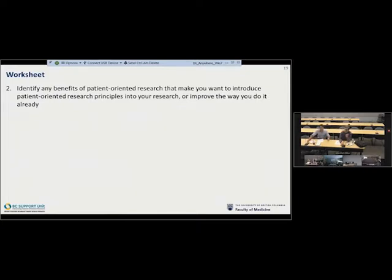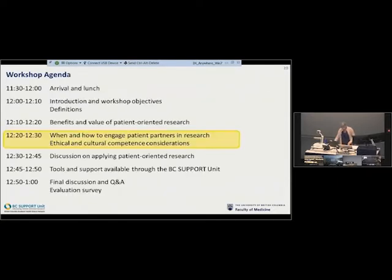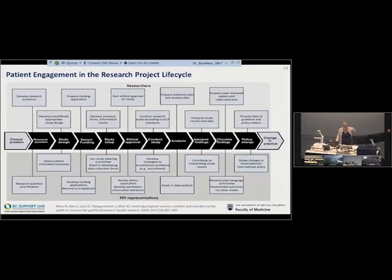Thank you. The relevance and the fit are very important parts to think about in terms of the benefits. Next one, we're moving right along. We'll speak a little bit about when and how to engage patient partners in research and some ethical and cultural competence considerations.